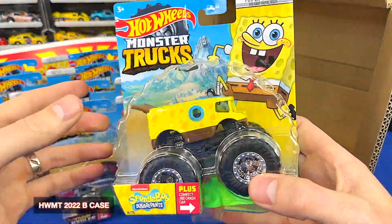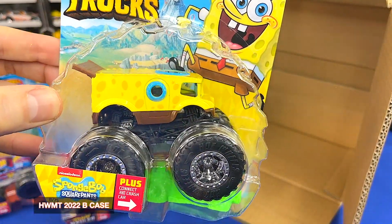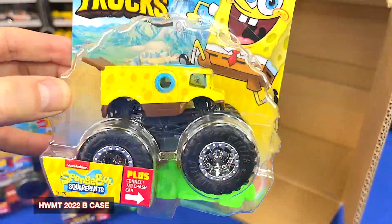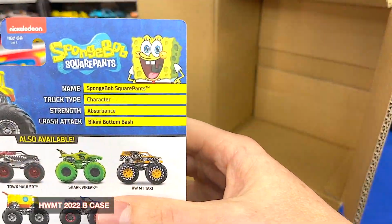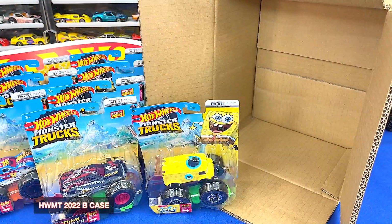And the final truck in the case is the SpongeBob SquarePants monster truck. Awesome card, and of course the classic SpongeBob. I love its chrome wheels, green crushable car, and its crash attack is Bikini Bottom Bash. That does it for the B case. Let's get to the C case.